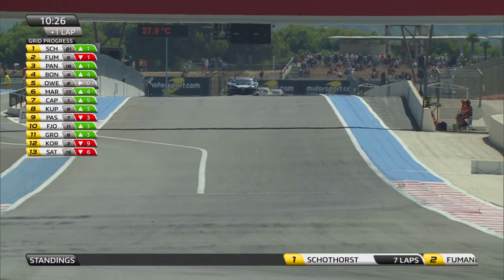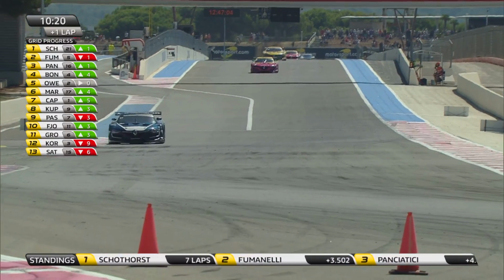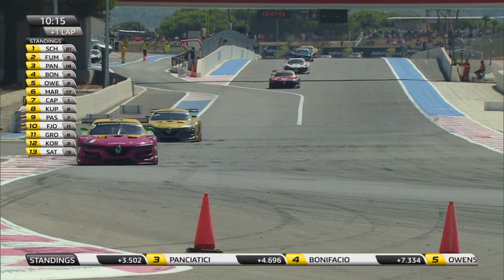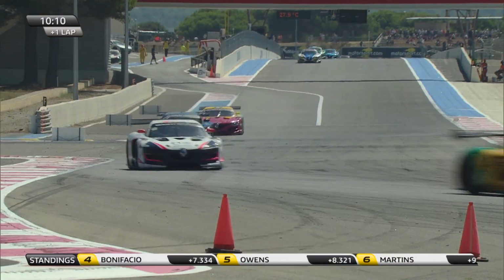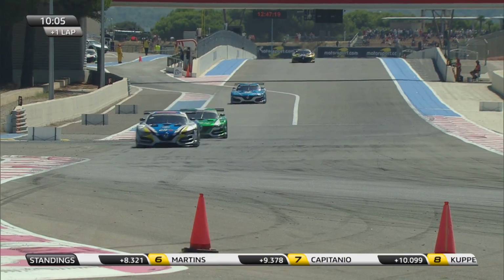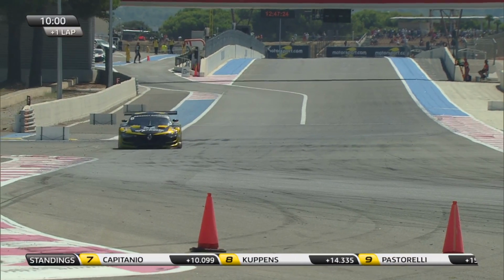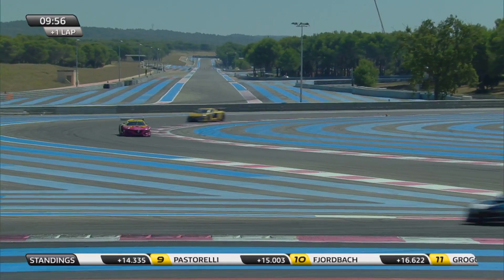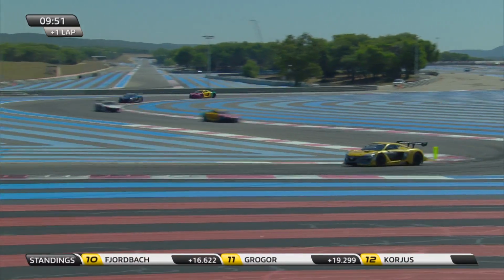There are winners and losers compared to their grid starting position and their running position in the race as we speak. The man to hold station, Raoul Owens, but rapid improvement for the car in 6th position, Lonnie Martins, who's come a long way back down the grid to gain 4 spots. Capitanio, I think it's 5 or 6 spots from the grid. Capitanio started 12th. 5 spots to the good. To 7th place.